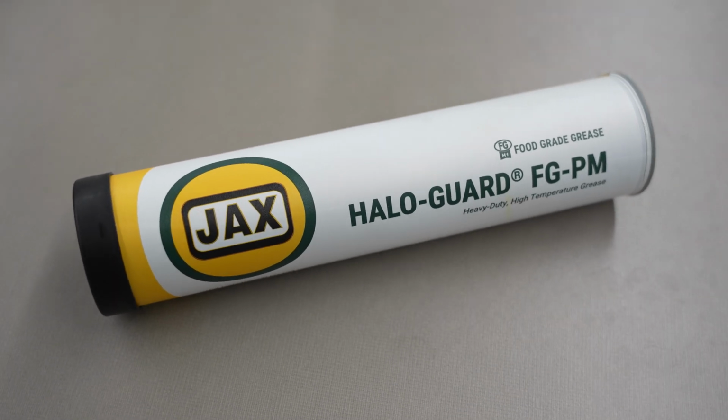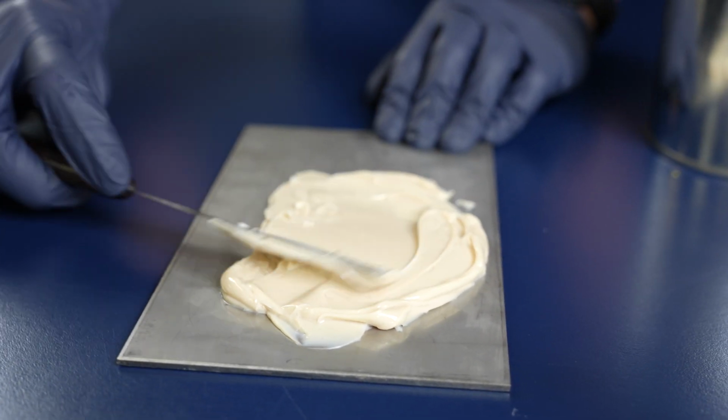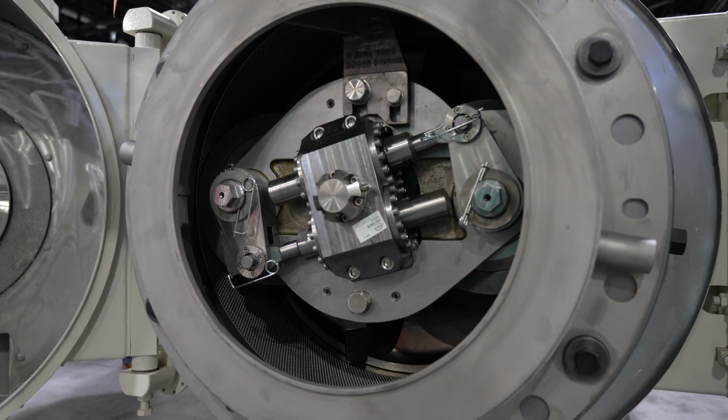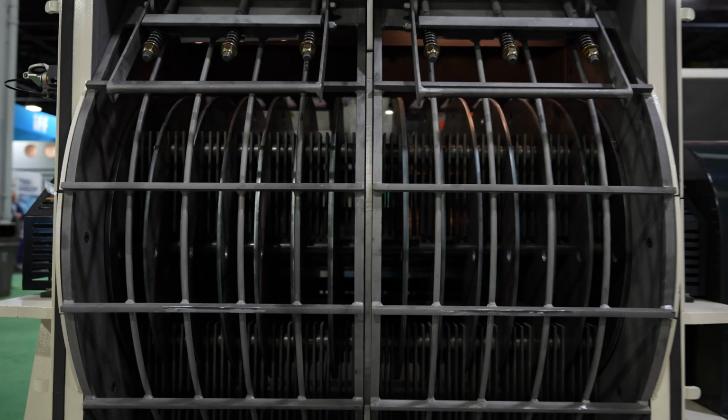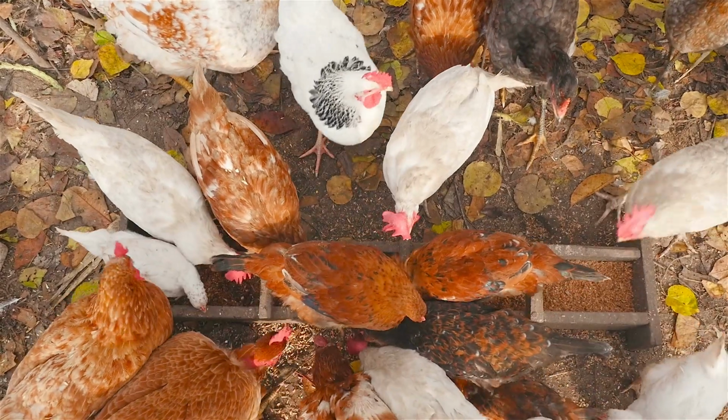The food grade Halo-Guard FG-PM still showcases the superb inherent performance we have talked about regarding calcium sulfonate thickeners with excellent anti-wear, corrosion resistance, and load carrying capabilities. Coupling the calcium sulfonate thickener with a higher base oil viscosity provides us with a grease that is designed for a heavy-duty environment, making Halo-Guard FG-PM the perfect product for your feed pellet mill needs.